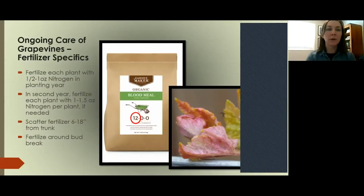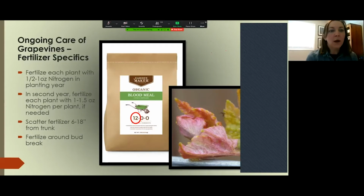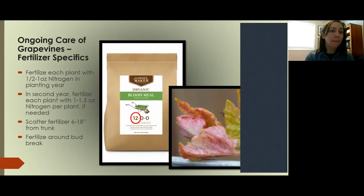So a little bit more on the specifics of fertilizer. I had recommended that you fertilize your new plantings with 1/2 ounce to 1 ounce of nitrogen in the planting year. And then in the second year, you can fertilize with 1 to 1.5 ounces of nitrogen per plant. But what does that really mean? So nitrogen, when you're looking at a bag of fertilizer, is the first number listed on that bag.